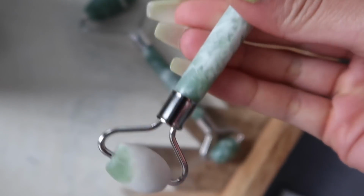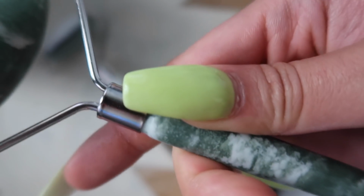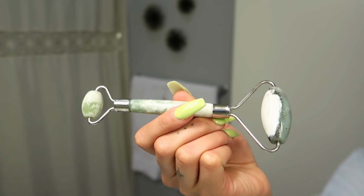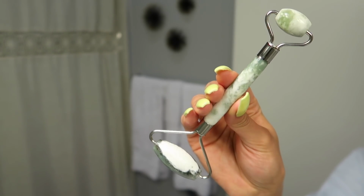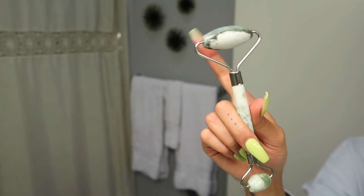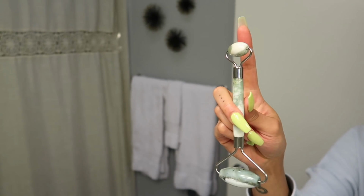I love it so much because first of all, this is a natural crystal, okay? It's a piece of jade. This particular one has two ends to it, which I really like. A bigger side so you can get more of the surface of your face, and then a smaller chunk of jade where you can go in with your nose, your under eyes, your lid space, just to really reach those nooks and crannies. So I got this one off of Amazon for about $11.